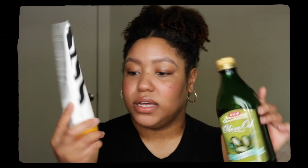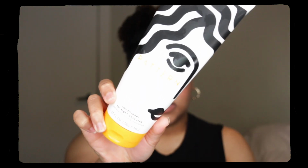For starters, I'm going to pre-poo my hair, and I pre-poo with my Pattern intensive conditioner for tight textures, and it looks like this. I'll show you. And then I'm going to also use some olive oil with that and some warm water. That's my pre-poo that I do. I finger detangle first, and then I go in with my Y2 comb, and then I go in with my little knockoff tangle teaser.